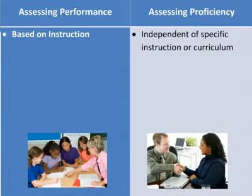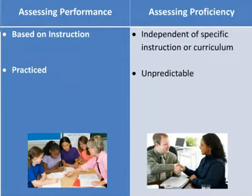So we think about making this comparison and trying to think about, well, what happens in my classroom? When I assess performance, it is based on my instruction. It wouldn't be fair if it were simply out of the blue. Whereas when we assess proficiency, it does come out of the blue. It's independent of any specific instruction, any specific curriculum. Don't care how you learned, where you learned, when you learned, just what can you do.